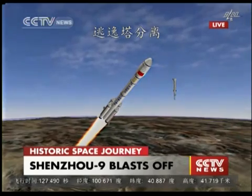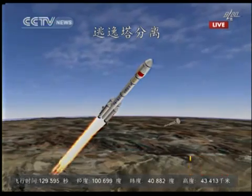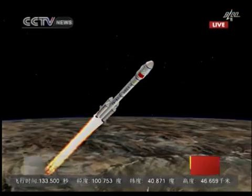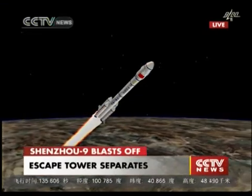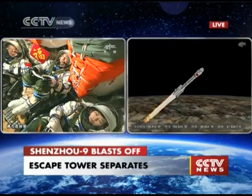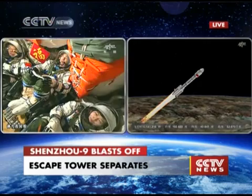Excellent. Well, the escape tower is separated from the launch vehicle. This is, of course, an animation. But we've been told the escape tower is jettisoned. The next will be separation of the boosters.